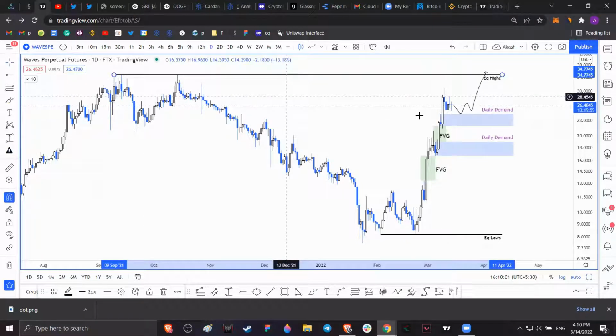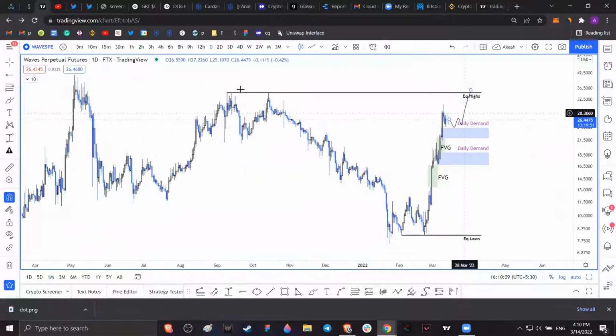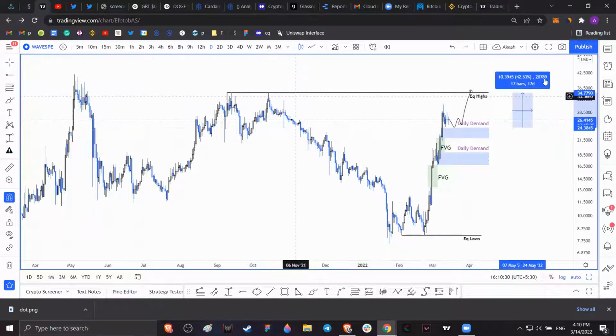So the next level that the market makers are going to target or focus on is for the price to move above this and collect the buy stop liquidity resting above it. So the traders who shorted Waves around here have their buy stops present above it. That is the next target that the market makers are going to focus on. If I were to measure this, it would indicate that the price has roughly a 40 to 42% upswing, although it's rallied like 277% in the last month.